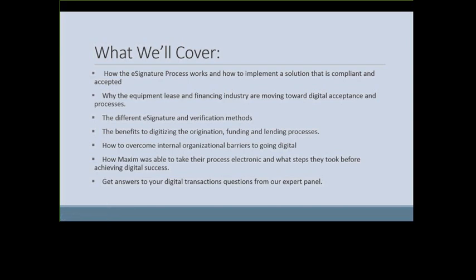In today's session, our expert panelists from Morit, Hawk & Hammerhoff, eOriginal, and Maxim Commercial Capital will be covering the following agenda: how the eSignature process works and how to implement a solution that is compliant and accepted, why the equipment lease and financing industry is moving towards digital acceptance, and the different e-signature and verification methods associated, benefits to digitizing the origination, funding, and lending process, overcoming internal organizational barriers to going digital, followed by a use case from Maxim and how they were able to capitalize on going digital.